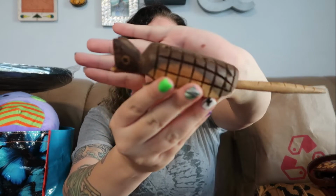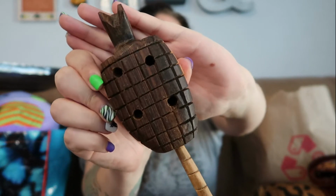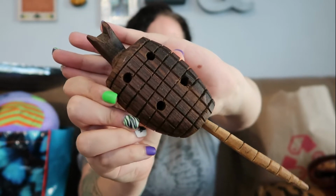Not quite sure. I don't come across too many of these, but it is in the shape of an armadillo with his long tail, and there are 4 points to put in flower stems, or I mean, if you wanted, you could probably put a pen in there and put it on your desk. There's no markings, nothing, but he was super cute and I could not leave him behind.